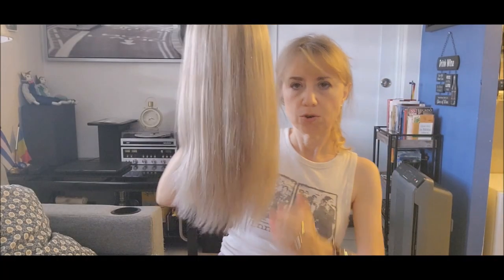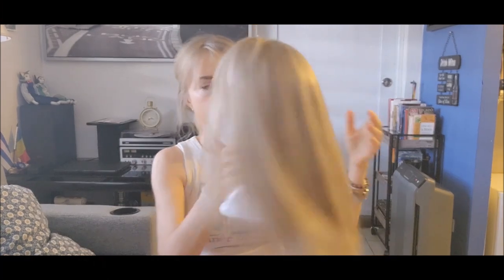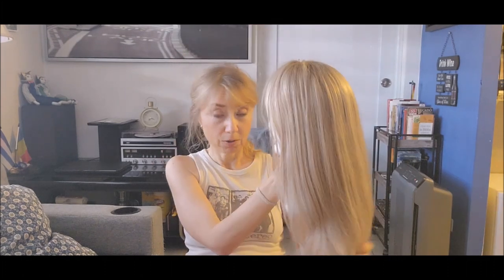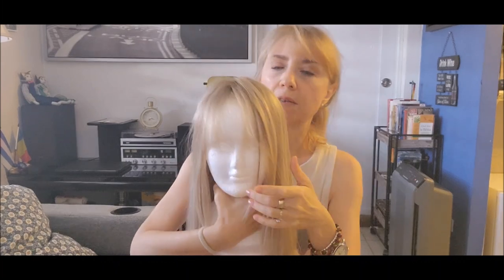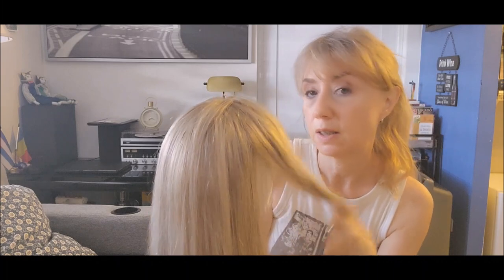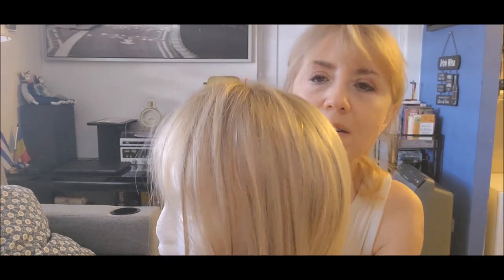Let's see. Okay, I want to show you the hair. This is the topper. Very pretty, nice density. It's long hair. I don't have such long hair, but I have to adapt it because I don't want to cut it. I tried to find a light in my house to appreciate the real color, because it's really, really great. I think it's closer to reality here.